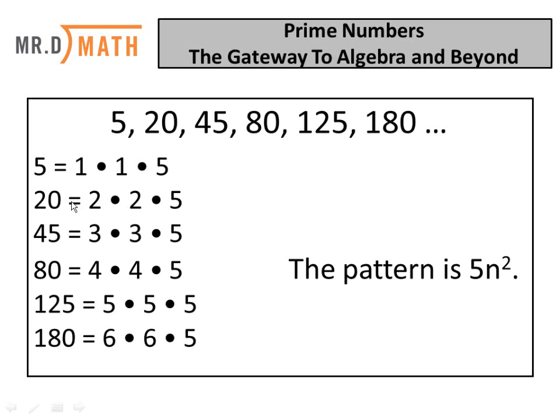If you look at the 20 as 2 times 2 times 5, and 45 like 9 times 5 or 3 times 3 times 5, you can see it. I can put the 1s back in for my first one, so I can see 1 times 1 times 5, 2 times 2 times 5, 3 times 3 times 5, 4 times 4 times 5. The 5 is what we call a constant. Every time there's a 5, which means that we write the pattern as 5 times the number, whatever we're on, 1, 2, 3, 4, 5, 6, and so on, to the second power. Okay, well, check it out.